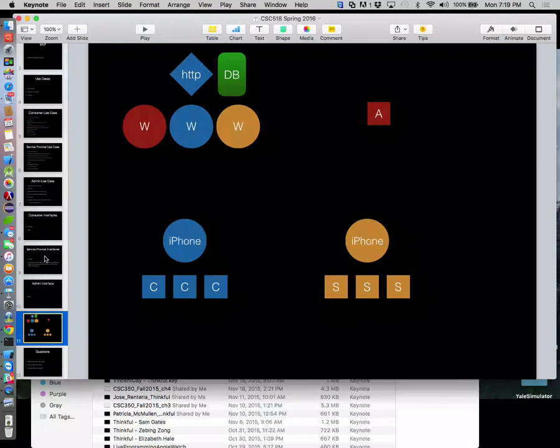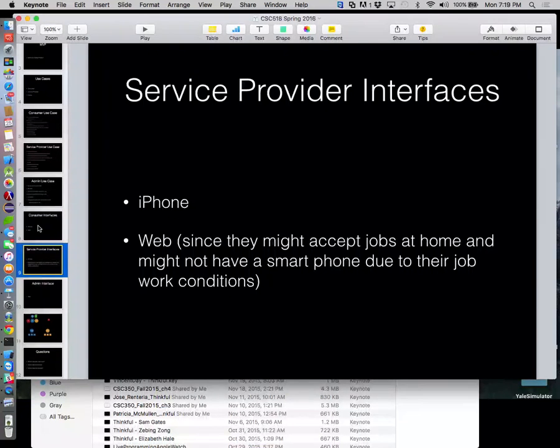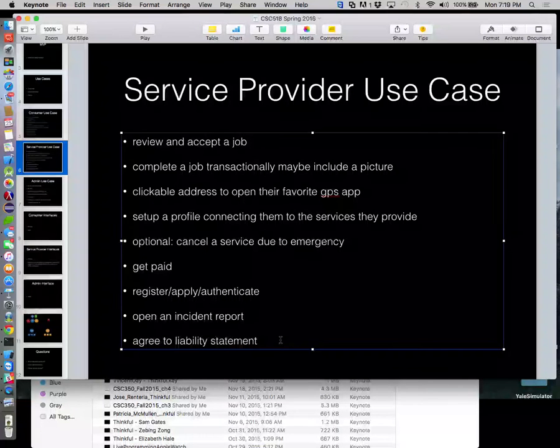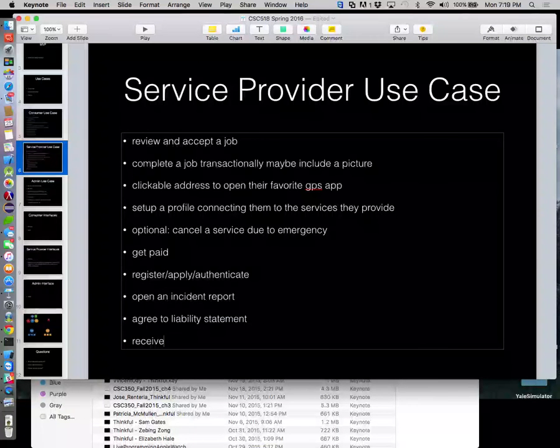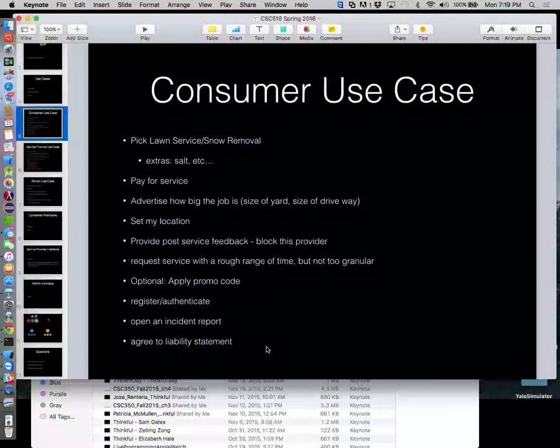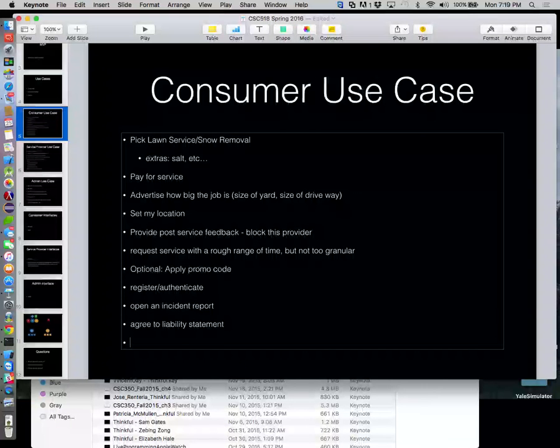Okay, a couple things we didn't put in here that kind of popped into my head. Let's go service provider use case. This guy needs to be able to receive push notifications, emails, et cetera, some sort of communication. They need to be able to get information that something new is available, bring their attention to the app so they can go and open it. Same thing with the consumer. Receive push notifications, emails, etc.